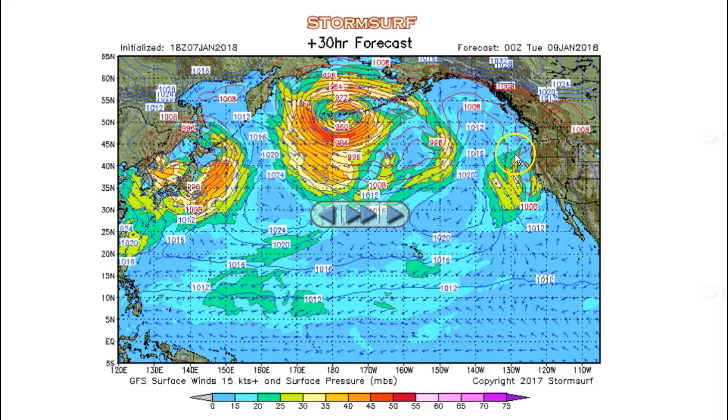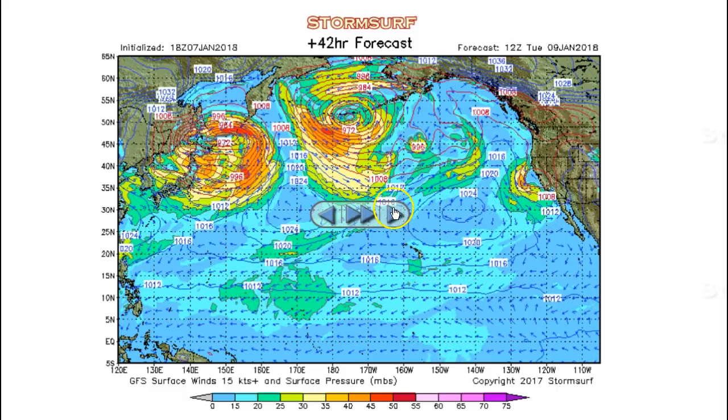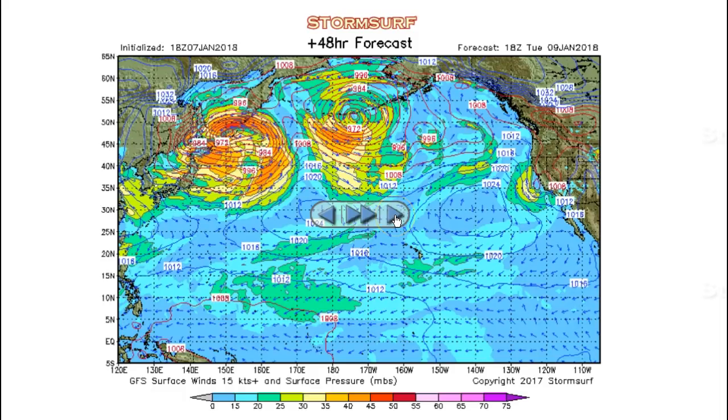Also notice low pressure. Remember, we saw that sort of complex trough situation off the U.S. West Coast, California. Low pressure right there. You can see it moving into the coast. We'll take a closer look when we zoom into the California portion of the forecast. Anyway, the gale continues as we get into Tuesday, 45 knot winds. Next gale queuing up off Japan and rain into California Tuesday.